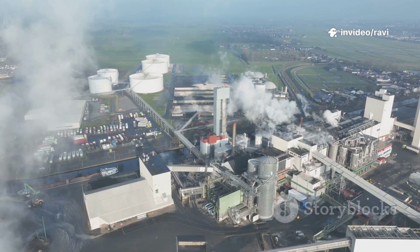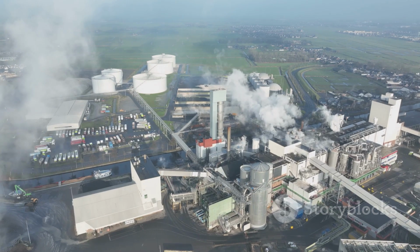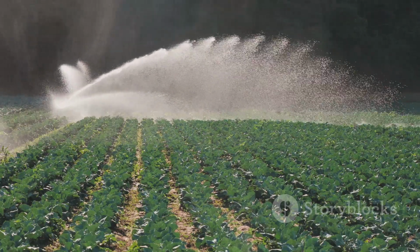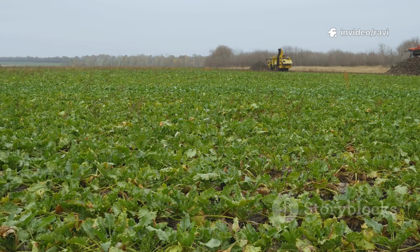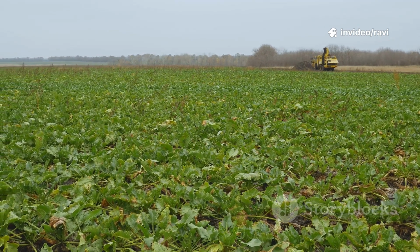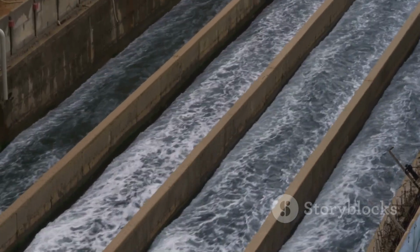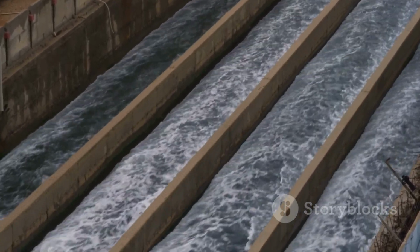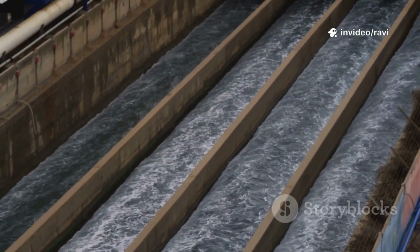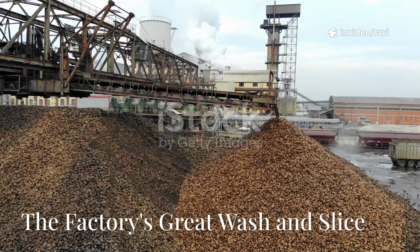It is vital to keep them at the right temperature and with good air circulation to prevent the sugar from breaking down. You might even see water being sprayed over them to keep them cool. Think of it as a waiting room for vegetables, where they rest before their big adventure inside the factory walls. From here, they will be moved by powerful streams of water, flowing through special channels called flumes, which carry them directly into the factory to begin the next stage of their incredible journey.